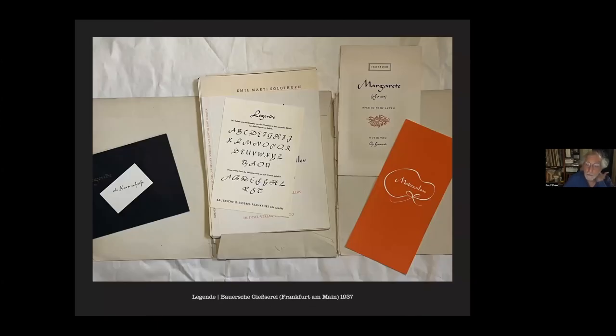Specimen I own from Bauer for the Legend typeface from Ernst Schneidler. It's a portfolio that inside has samples of how the Legend typeface can be used, along with a showing of the character set. So there are business cards right here, and some of the business cards, when you open up this black folder, are tip-ins.